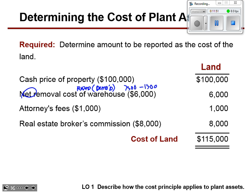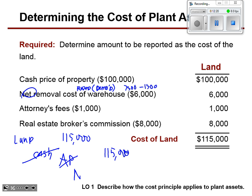What would it look like if we bought this with cash? It would say land, $115,000. Cash would be credited $115,000. What if we said bill us? Instead of cash going down, what would be going up? What would be our credit if we said bill us? AP. What if we said, let's pay you 6% over the next year? It would be notes payable. That's what it would look like though.